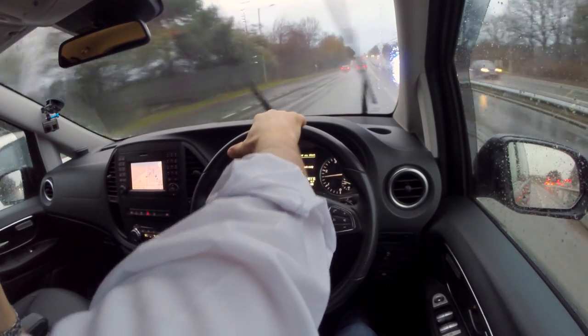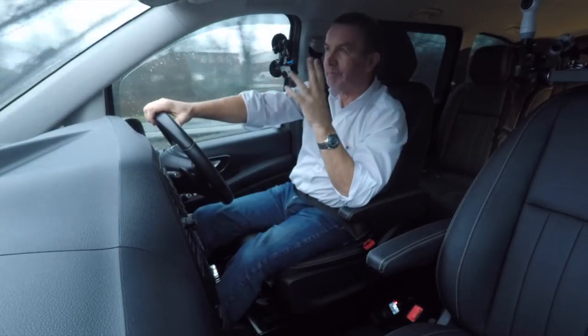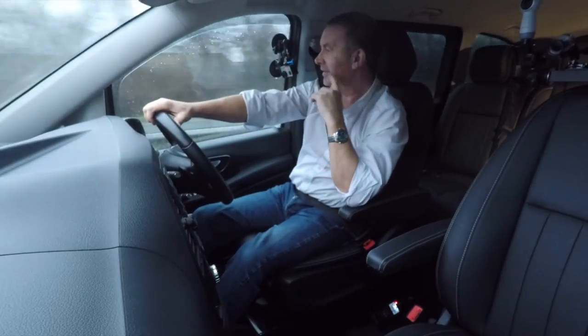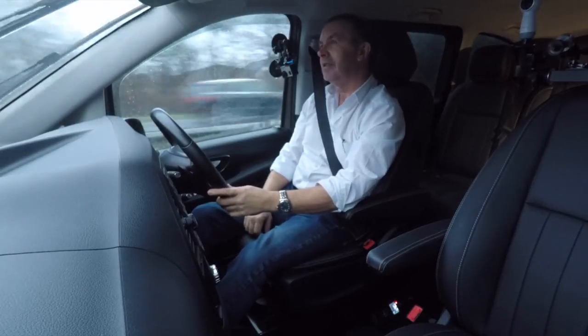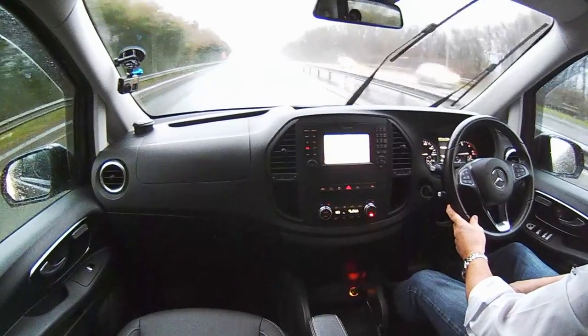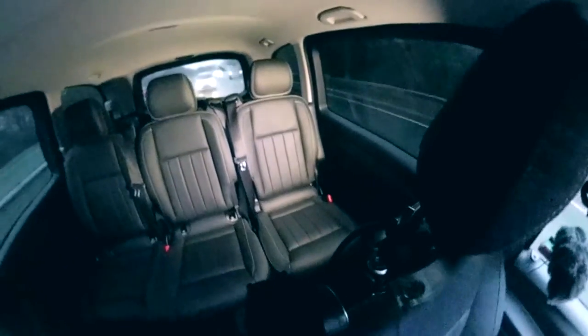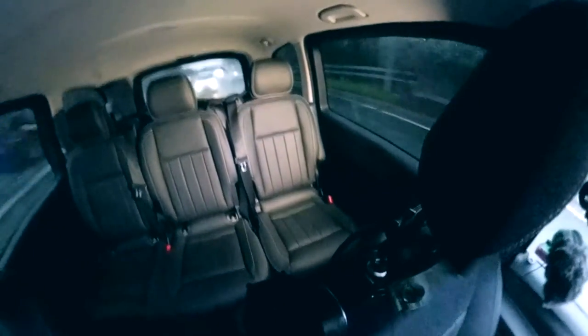Standard of driving impressed me. I wouldn't say I'm the world's best driver, but I don't go through lights 30, 40 seconds after they've turned red to get 50 foot.